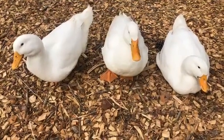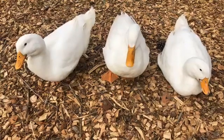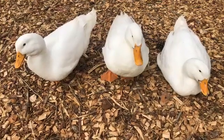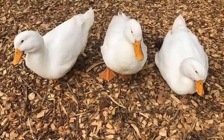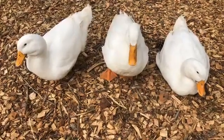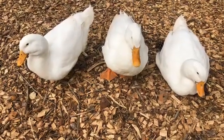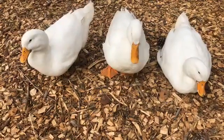Kim just asked, what do they eat? So part of their diet, we do have the grain around the farm. When we feed the rest of our ducks, we feed them the grain. Other than that, they feed on different insects around the farm, whether tiny insects or bigger ones like worms, off of the ground. But they also need regular access to fresh water.